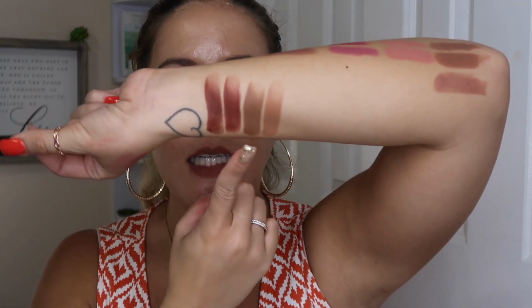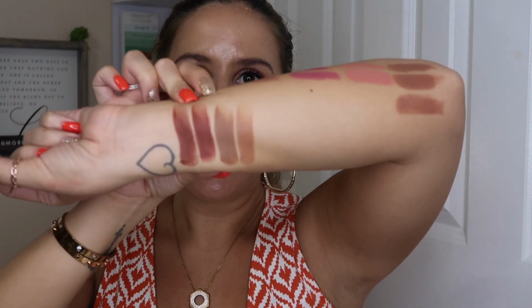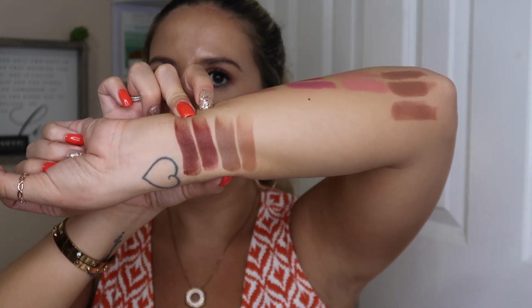So you guys can see Decaf, and then I'm trying to turn my arm so you guys can see. This is the shade Decaf, and then this is the shade Feelin' Myself. So it's a little bit lighter, as you guys can see.